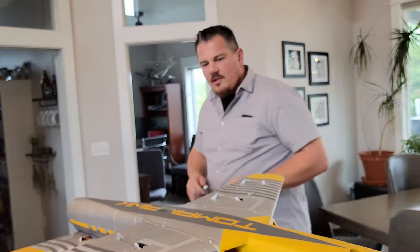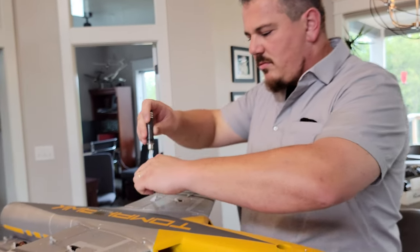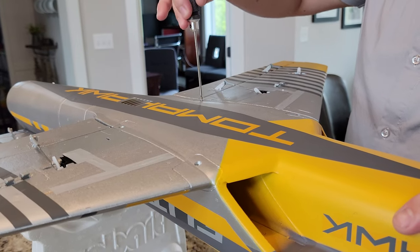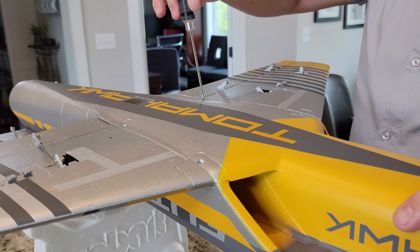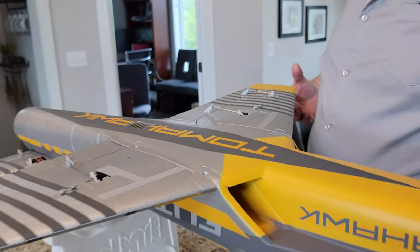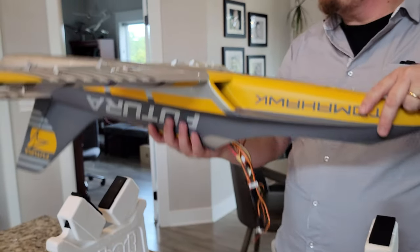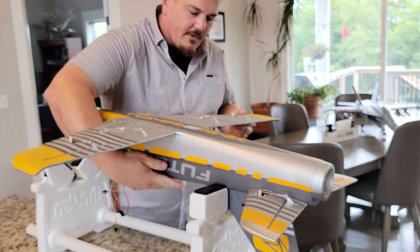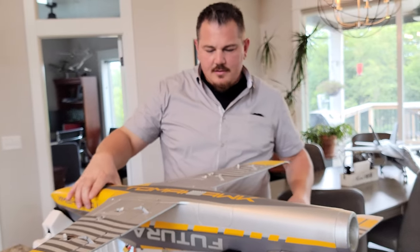So are we just gonna throw the landing gear on while we're down here? Yeah, I think we should. Then you can set it on its landing gear to do radio setup. Yeah, good idea. This one doesn't wanna start. Okay, I think I wanna flip this because I feel like it would be better over there. Yeah, that's a little better. Okay.